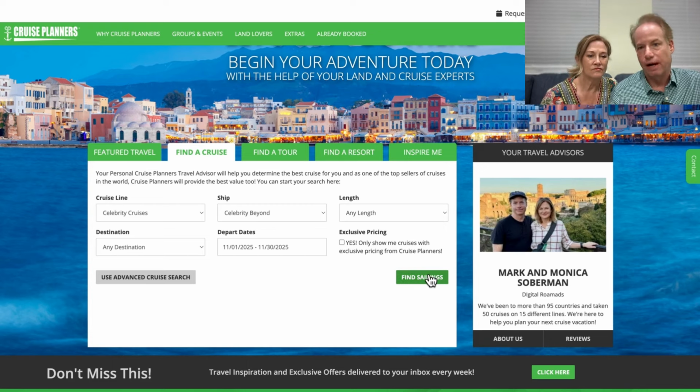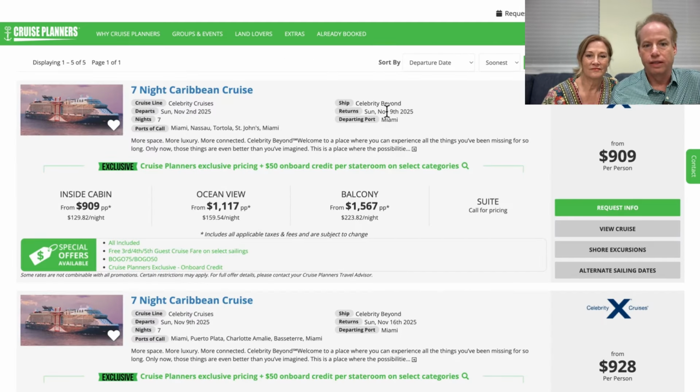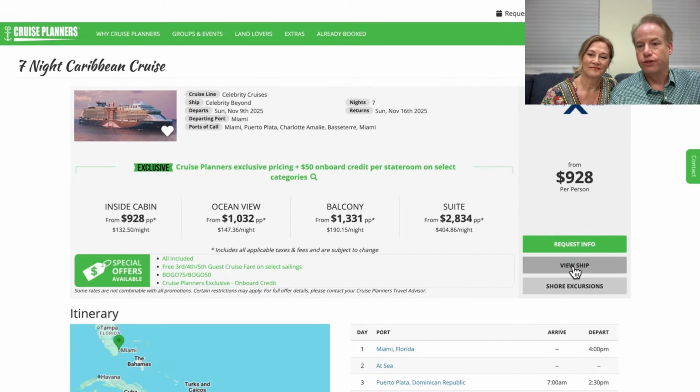It's not just about picking the perfect cabin location. You also want to know the difference between inside, ocean view, balcony, etc. I can find sailings here, and you can see on the Celebrity Beyond where cabins start per person for inside, ocean view, balcony, and even a suite. Go over here to view cruise and then view ship.